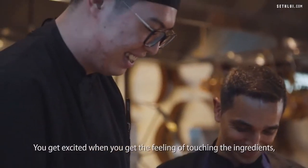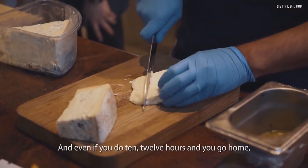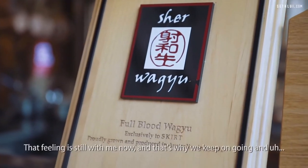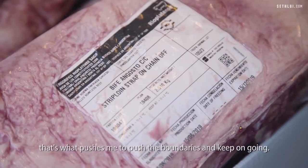You get excited when you get the feeling of touching the ingredients, when you start making something that you feel is yours. And even if you do 10, 12 hours and then you go home, you're still proud. That feeling is still with me now, and that's what pushed me to keep on going, to keep pushing the boundaries.